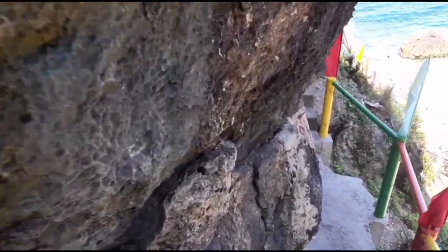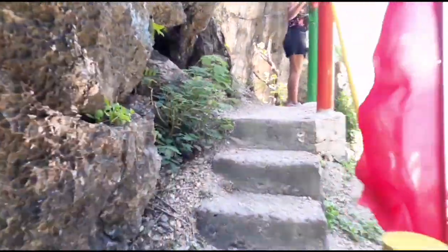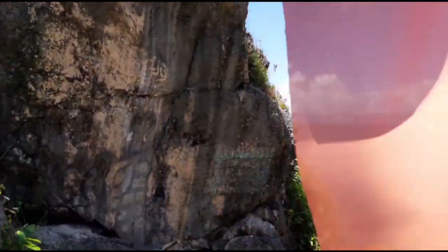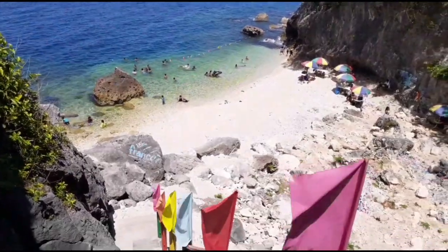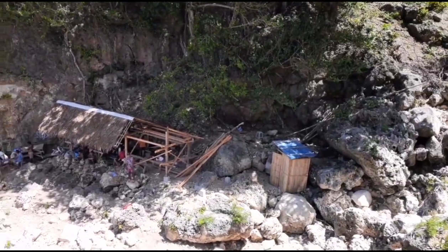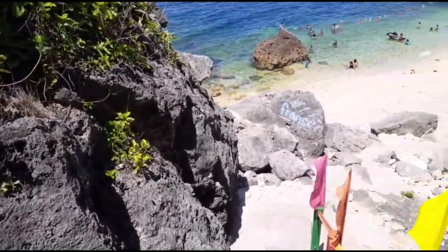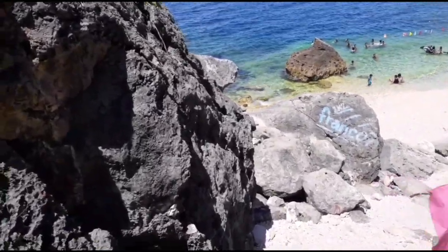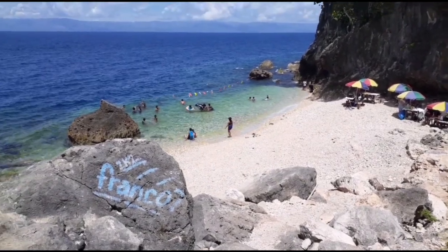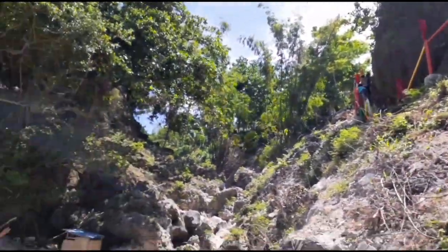We got people coming. Hello, how you doing? Yeah, this is something else. This is very nice. They got an outhouse over there. This is a workout here, guys, I'm here to tell you. My goodness, I think I counted 75 steps. 75 steps. You see how steep it is going straight up.